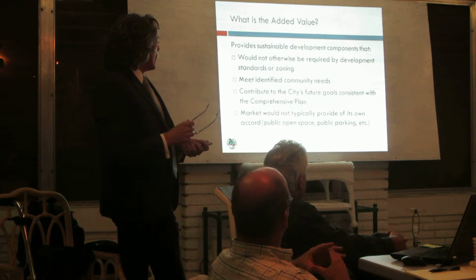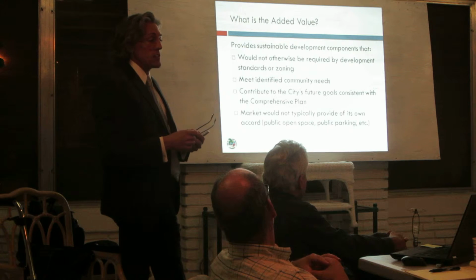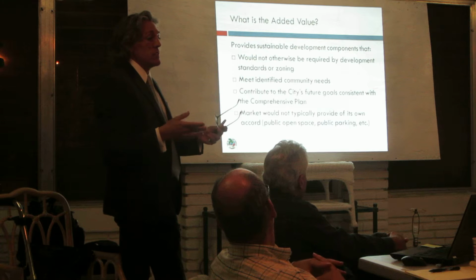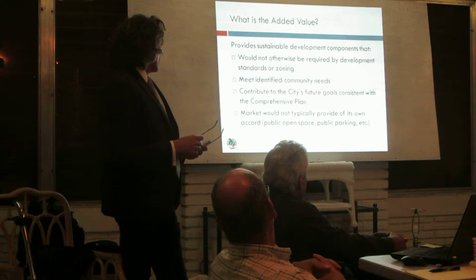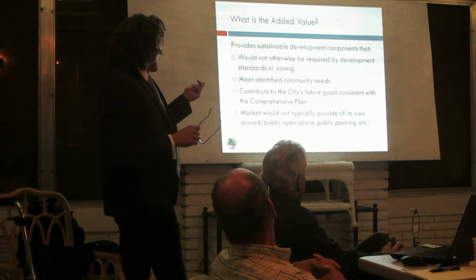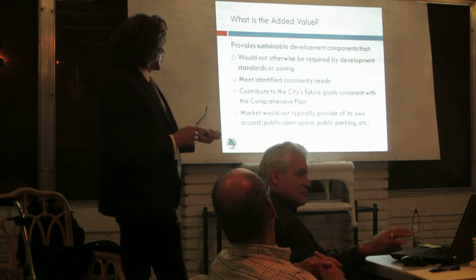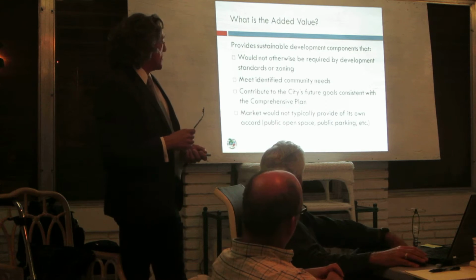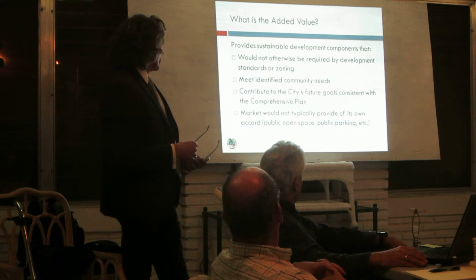There is a mechanism in here that if a developer doesn't want to actually do those improvements on the site, they can do community investments throughout the city or pay into a fund. So there is a possibility that we could actually do some things on our own that would not be strict on the developer. Things such as maybe some public parking, public open space, improvements to parks, and those kinds of things could be identified for the public planning process and adopted by the City Commission on a yearly basis.